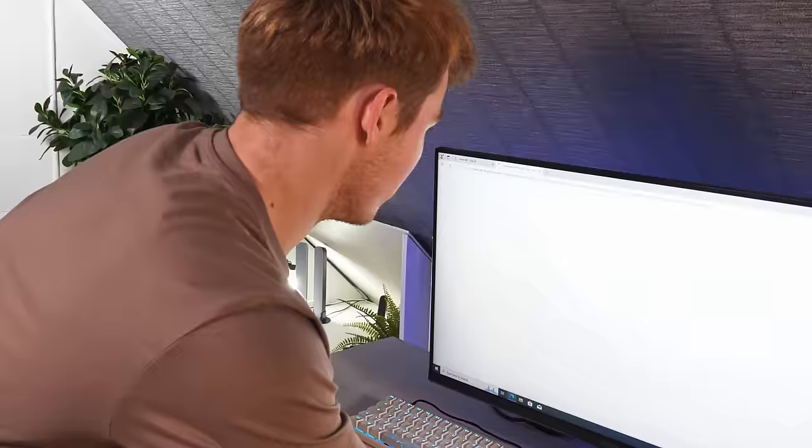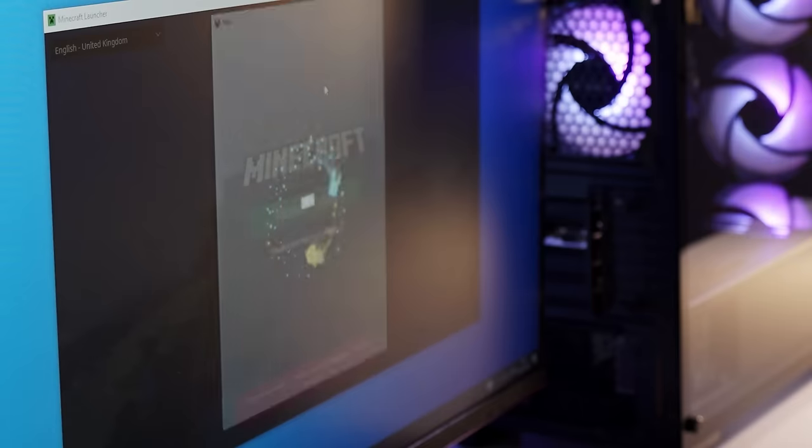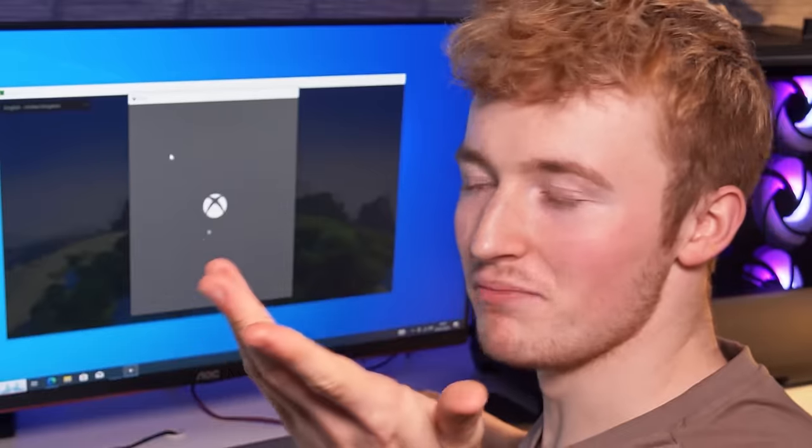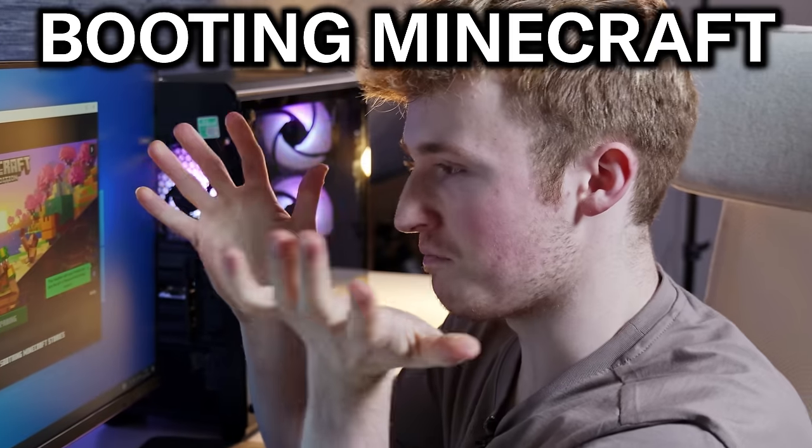Next up, we are going to download Minecraft. Oh, no, no, that's a scam. Okay, for some reason, the launch is kind of stuttering. We haven't even booted the game up yet. We're on the latest release, and let's load up the game. No FPS improvement mods. Let's see how well it runs.